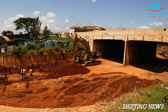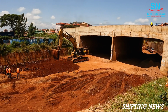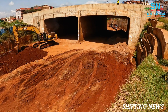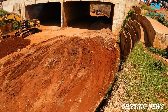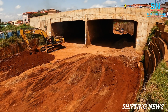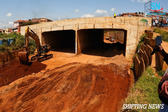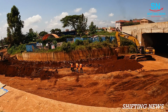I think there were a lot of potholes around this place, so I remember this road. It was a mess. So maybe we go around and see if we can get where the action is taking place.